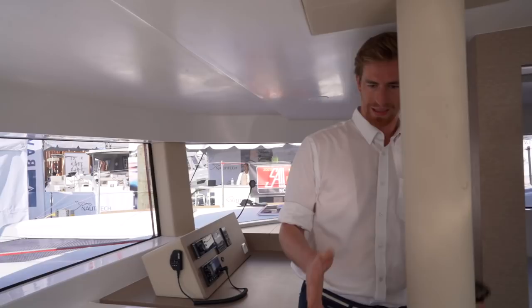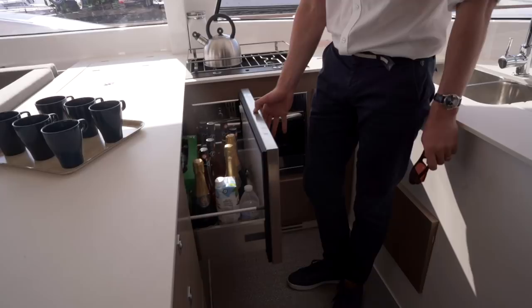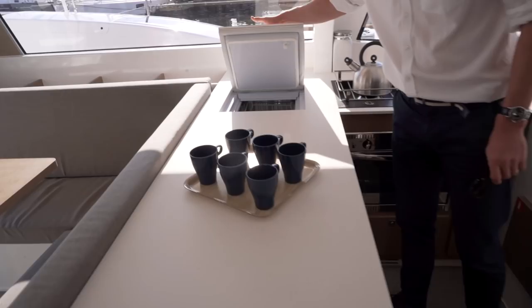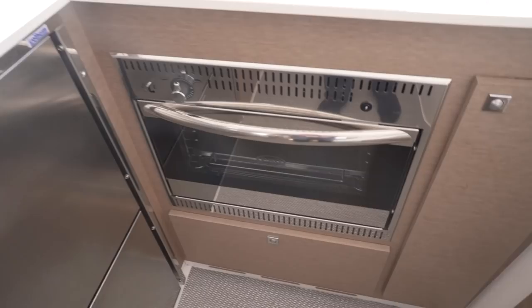So here's the galley with two big drawers. So one fridge, two fridges. So good capacity, and here the freezer. Okay, and storage. We can equip the boat with an oven, with any other equipment you need on board. And also on the back, we can have some storage here, and also here.